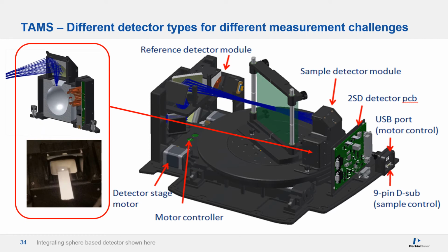Here is an additional cutaway of the sample detector, showing in this case an integrating sphere-based detector. The lower image illustrates how the focusing mirror directs the beam into the sphere. This is critical for slightly curved or thicker samples. Finally, 2 screws are highlighted here. These allow the user to remove the detector. No service engineer required.